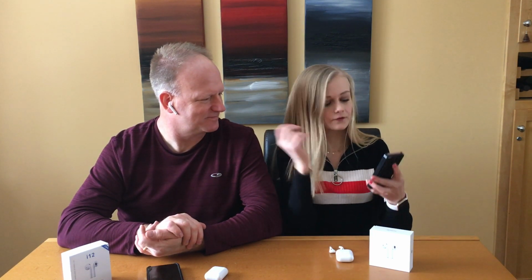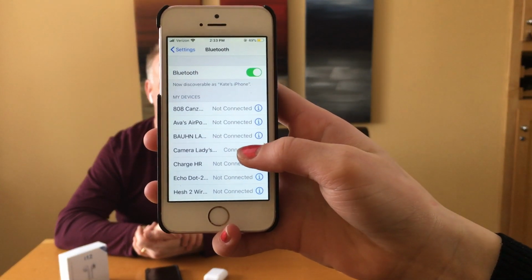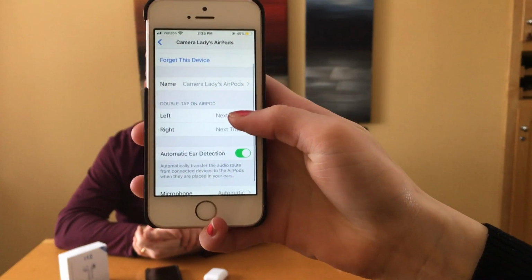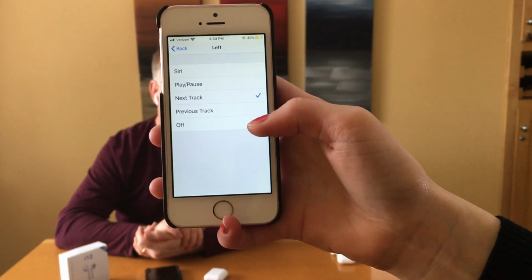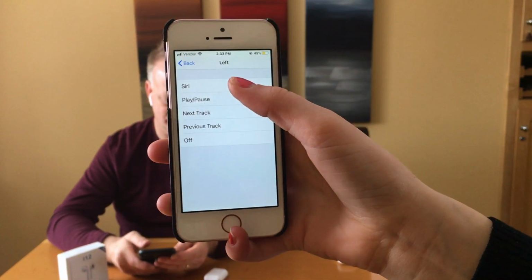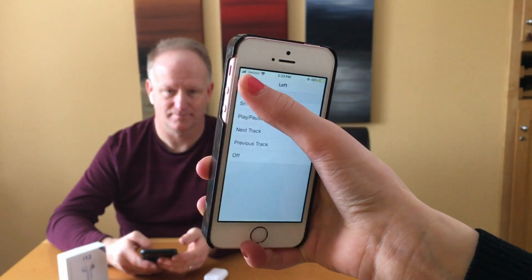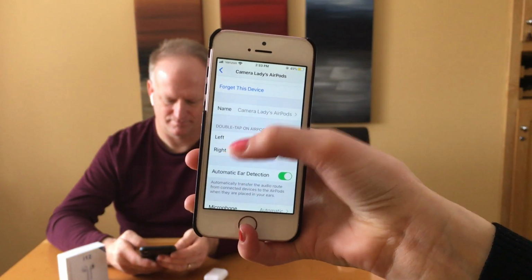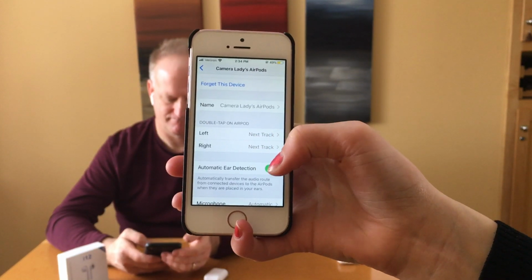But on the AirPods, if you go into the further settings, so if you go into the Bluetooth, you go to your AirPods, mine's Camera Lady's AirPods, and you scroll down, you can change the name, you can do left and right. So the only tapping control you can do is double tap, but you can choose it to do Siri, play and pause, next track, previous track, or do nothing. So yeah, you can change them separately for left and right. I usually do left as the previous track and right as the next track.